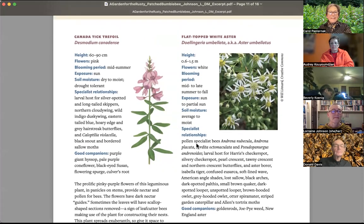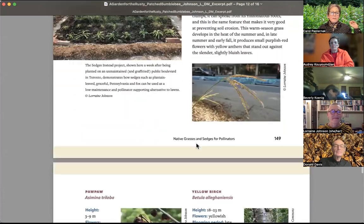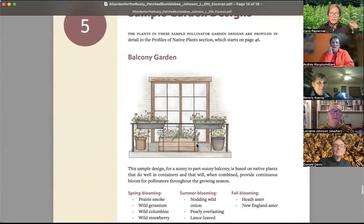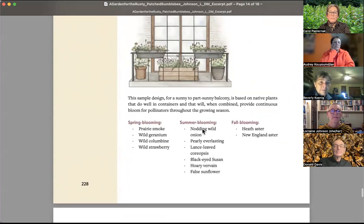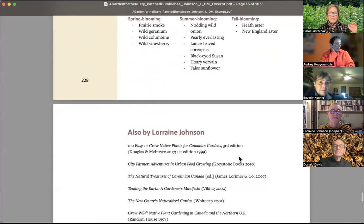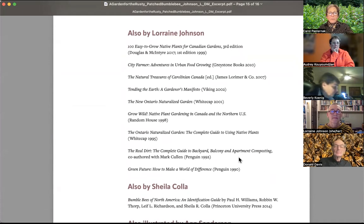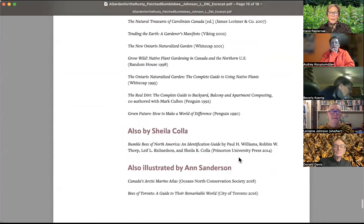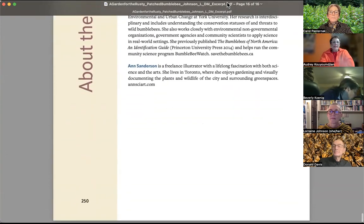I'm going to have to get some of this tick trefoil from my local native plant place. And there's your sample garden designs of your balcony, where she shows you spring blooming, summer blooming, and fall blooming. And here is a list of all these other books that she's written, but I'm going to go to her website specifically to have more of a look at that.